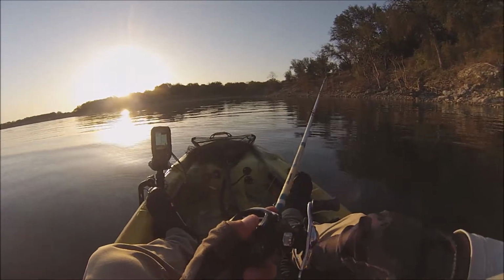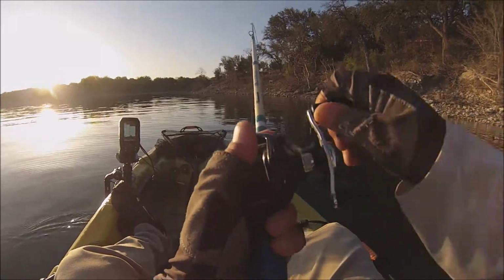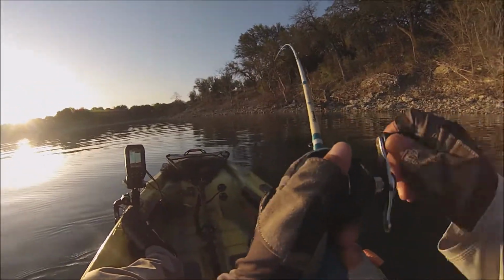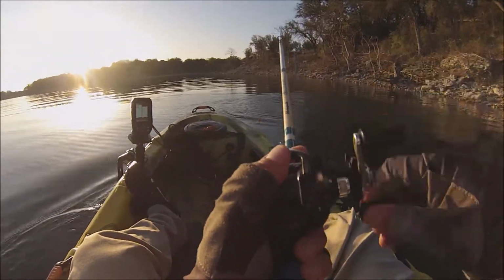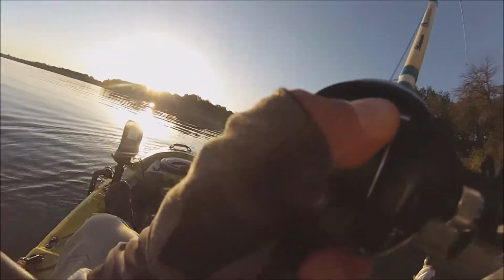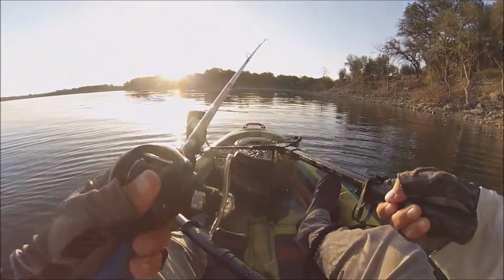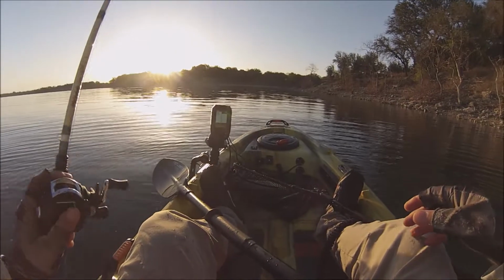Oh. Yep, it's a fish. That's a fish. Oh, that's a good fish. That's a really good fish. Come on. Don't lose it. Gotcha. Oh, yeah. Rapala DT10 for the win.